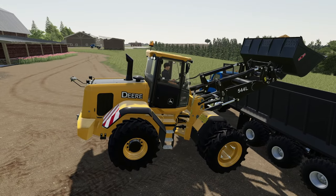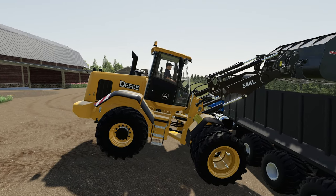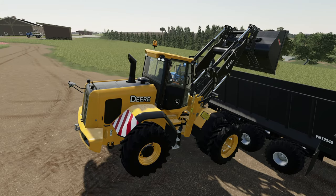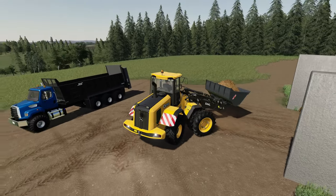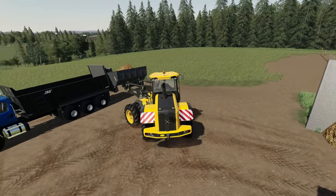Loading with a front end loader, it's not bad the way it is right here. We've got lots of space. But I just don't really feel like damaging this every single time. And, well, we know how my driving skills are. Wait, best driver in Farm Sim. No, it did take us like four fills, I think. Three fills? It's four by the time we got done all the lime.